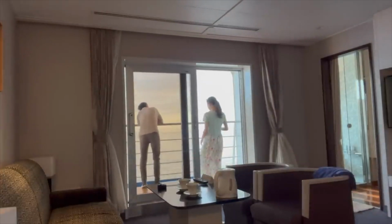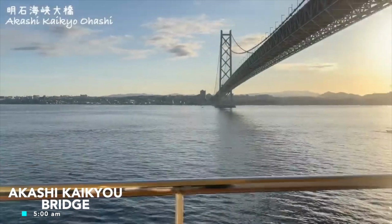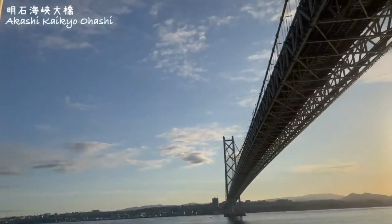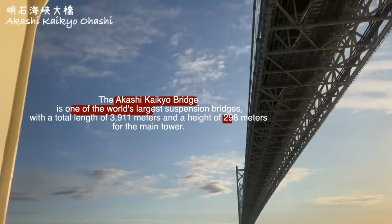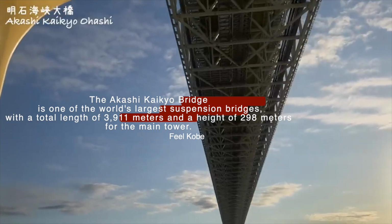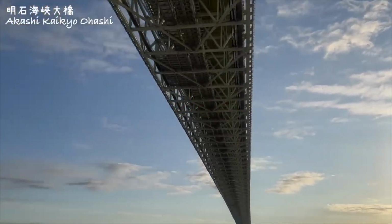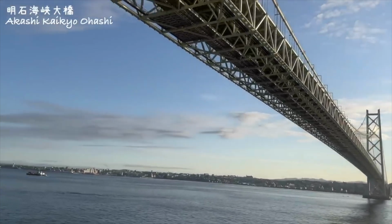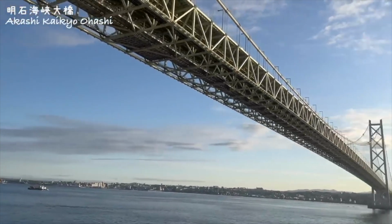We're getting closer to the Akashi Kaikyo Bridge. It's one of the longest suspension bridges in the world. Watching it from the sea feels surreal. Sailing under the bridge, it felt massive, like we were tiny travelers passing through a giant's gate.